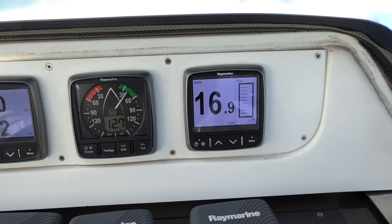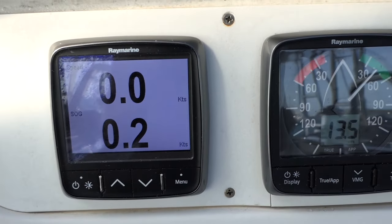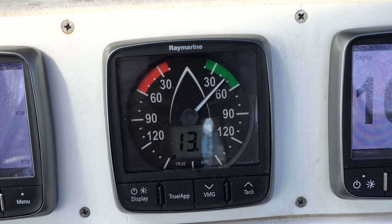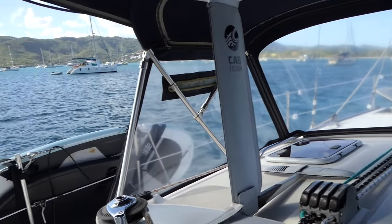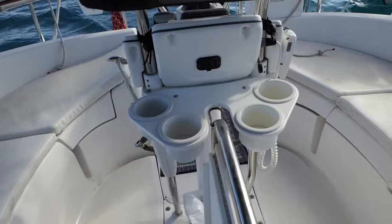Just forward of the companionway hatch are the Raymarine displays. 2 programmable multi-displays currently showing speed and depth, as well as wind speed and direction. Looking aft at the center console, you have 4 cup holders and 2 foldable tables, all in clean white starboard.